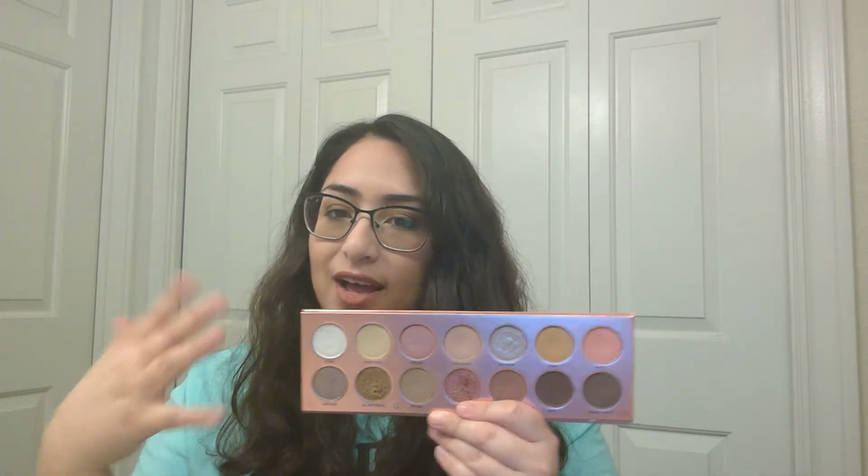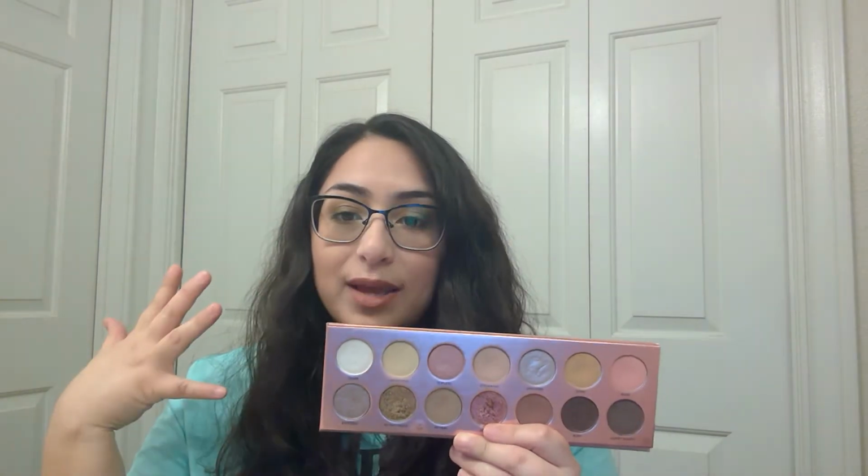To me, this screams bold eye, neutral eyes, bold lip. It's literally my makeup motto. Not that I'm doing it right now, but you know what I'm saying. You know what I mean. I'm a neutral bitch, and I'm okay with that. All right, I am totally okay with it.